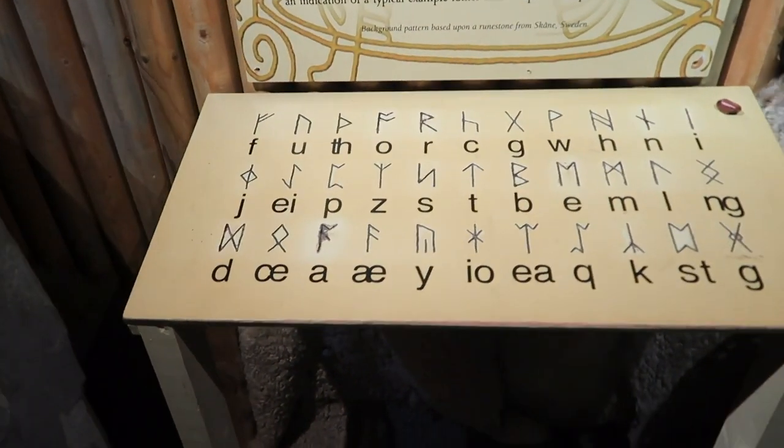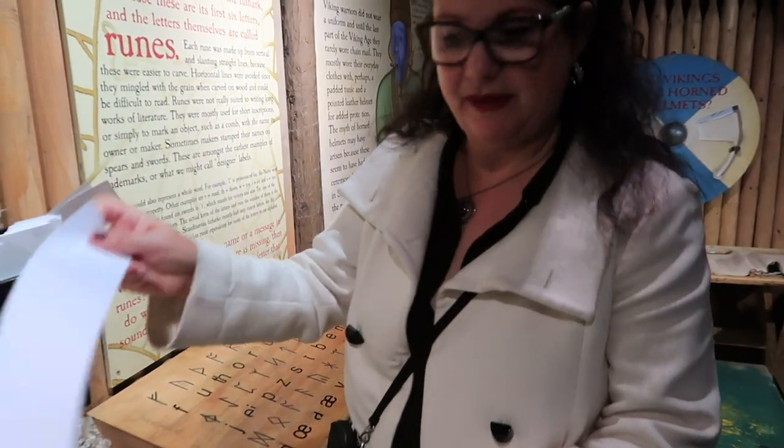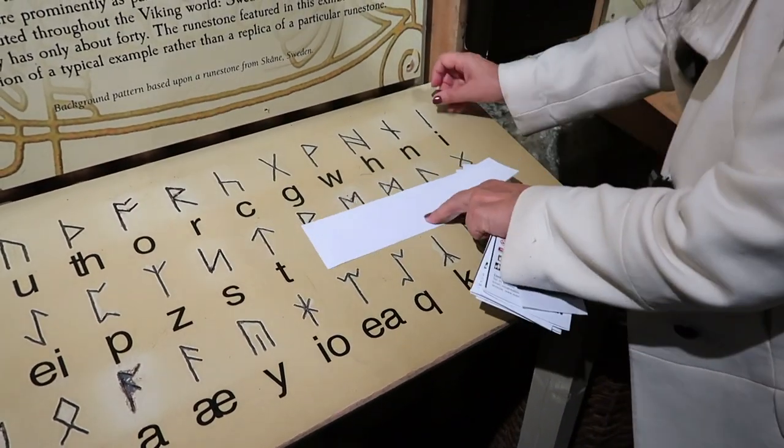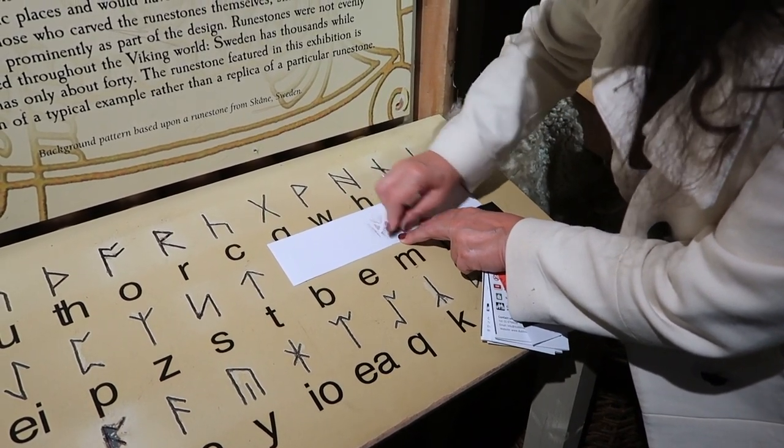So they have this really cool station where you can print out your name in Viking letters. So I obviously did Alyssa. Yep, and I did my name, but all you do is take a piece of paper like this, put it over top of it, and then you take the rock and you go on top like this, and it creates your letter.